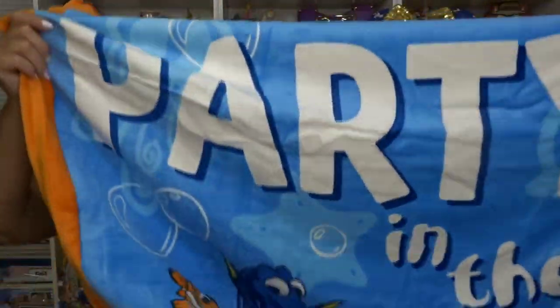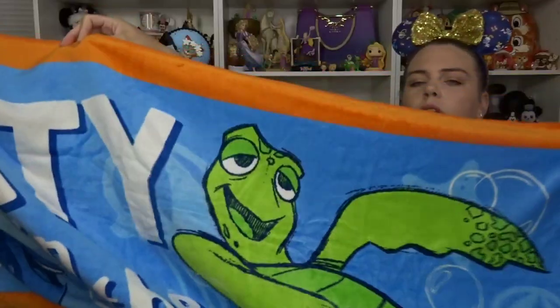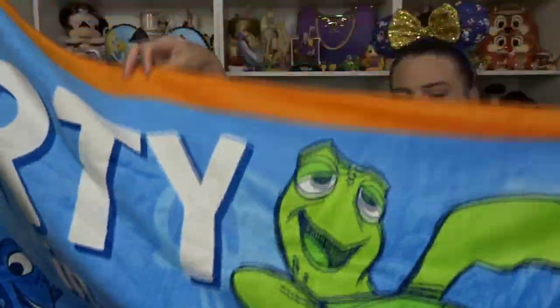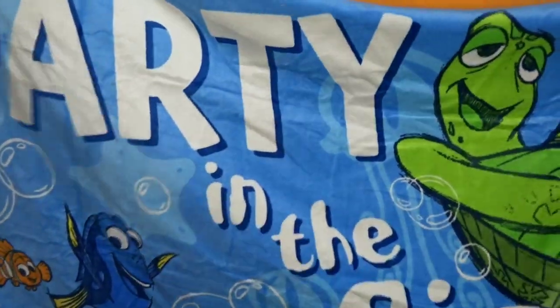So we were at Art of Animation picking up requests, and this is Art of Animation's beach towel. So of course with Crush on there, I was like, yes, get it. I use beach towels. That's a big beach towel. I use beach towels any time of the day, like as your shower towel. My hair towel.